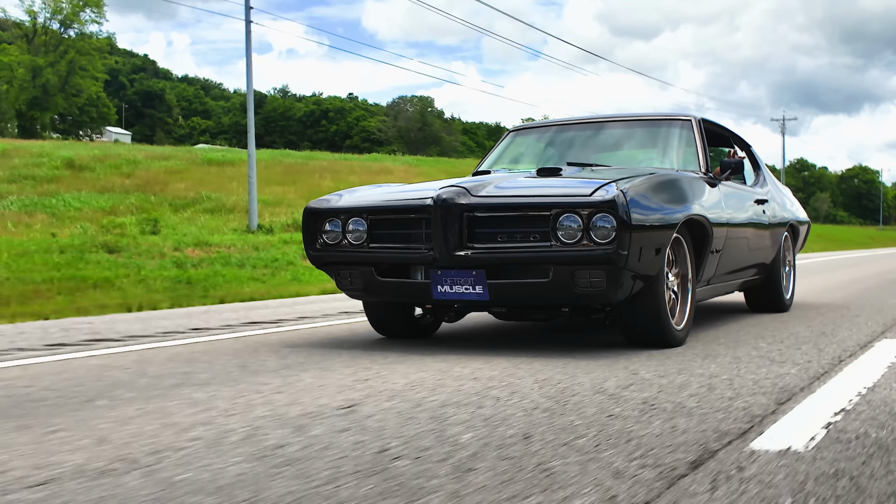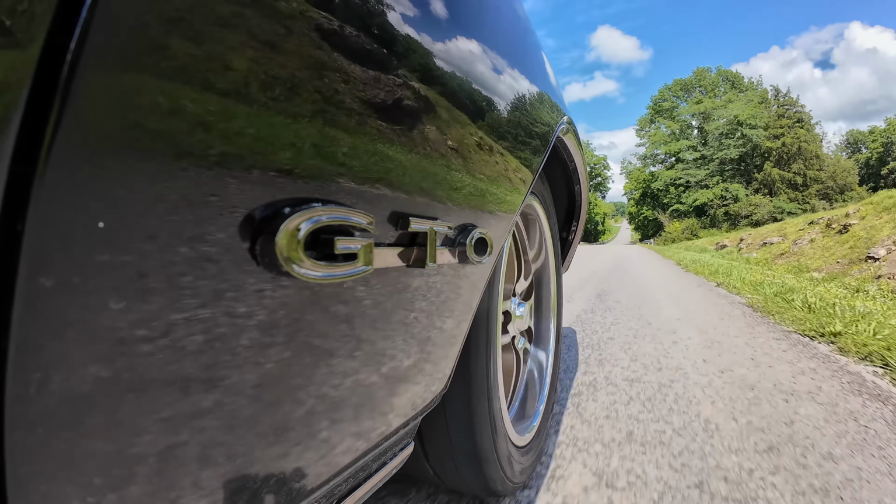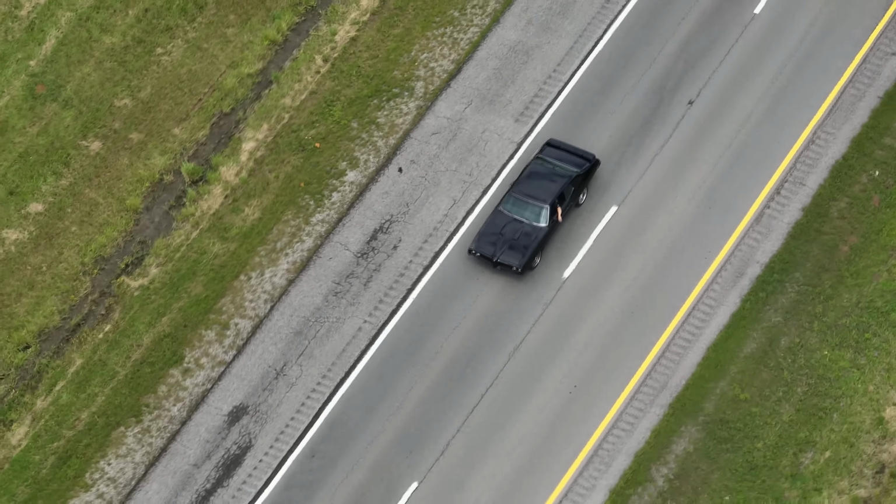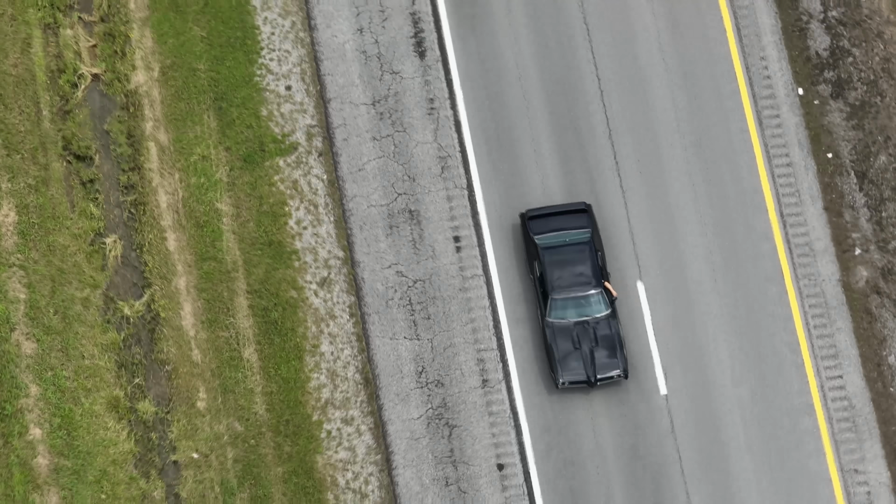We don't want to spoil the ending, but we earned our stripes today as we put the finishing touches on our 69 GTO Project Henchman and try to keep it between the ditches. Best day at work ever.